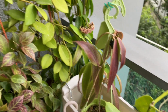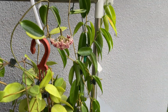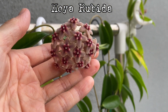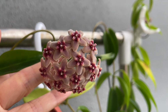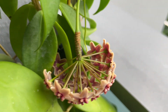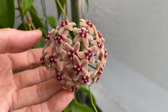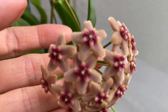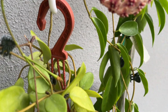Moving over to this corner here, this is my busy corner. I have Rubida that is very happy. Just put up a bowl of umbels here, very lovely peachy flowers, and a second set of flowers over there as well. Just really beautiful. Just look at the red inners, the contrast with the peachy outers. I think that's a really beautiful flower.